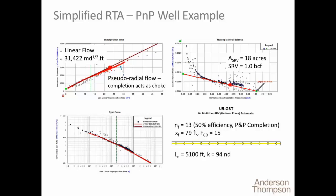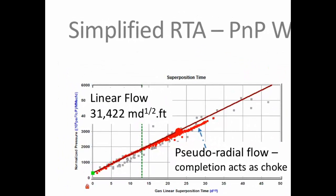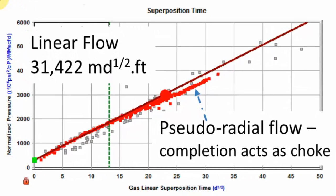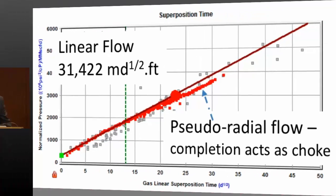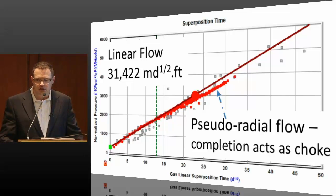In the top left-hand plot, you're looking at linear flow as indicated by a straight line relationship on that glorified square root time plot. But what's happening in the data, which isn't a common behavior, is that the data we're used to hooking up, but in this case it's hooking down. What could that be? Well, our interpretation is that that is linear flow going into pseudo-radial flow, in the sense that the completion is acting like a choke, that the fracture is not accessing enough of the rock that it needs to, and that there is a rapid transition from linear to pseudo-radial, which can be achieved from a well that doesn't have fractures that extend effectively deeply into the reservoir.